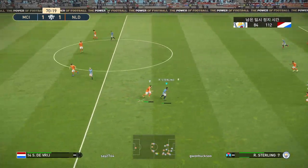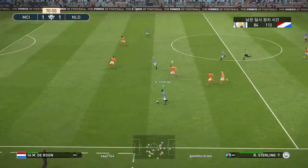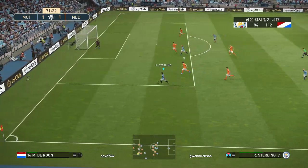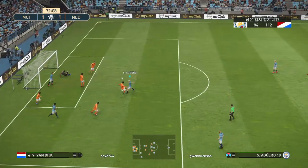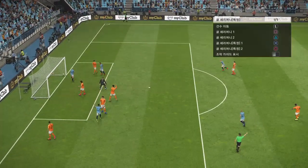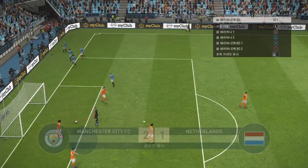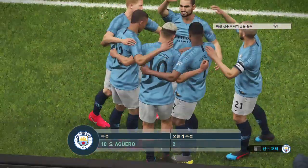Otamendi passes it forward. And it's Sterling. Going through. Sterling. He slid it, shot at goal! And oh, taken with style. And the game is well and truly turned on its head.